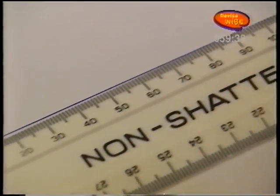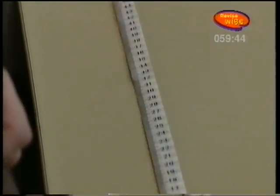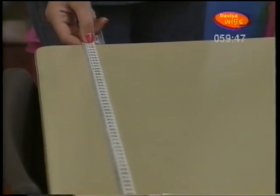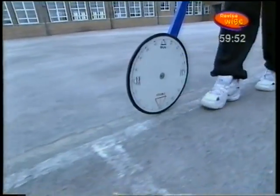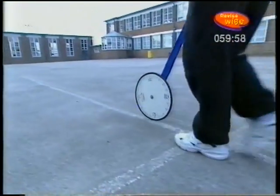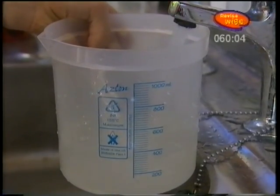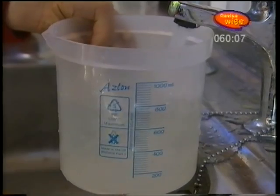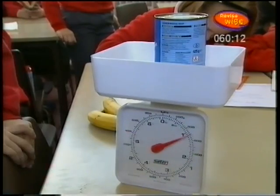We measure small distances with a ruler. We measure longer distances with a tape measure. We measure even longer distances with a trundle wheel. Liquid capacity is measured in a measuring jug. And weight is measured on scales. All those ways of measuring have both large units and small units.